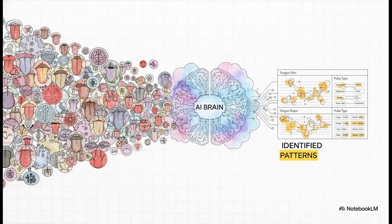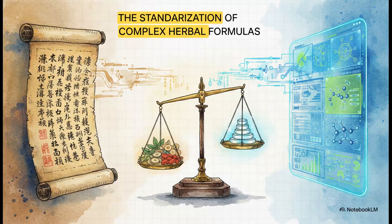Take diagnosis, for instance. An AI can look at millions of pictures of tongues or analyze data from high-tech pulse-taking devices. It learns to connect these tiny visual and sensory patterns to specific health issues with a level of precision and consistency that is, well, frankly, superhuman. Or think about herbal medicine. TCM formulas can be super complex, right? Sometimes a dozen or more ingredients. AI algorithms can crunch data from ancient texts and modern clinical studies to optimize these formulas, making sure that patients get the most effective and consistent treatment out there. This is what standardization looks like.